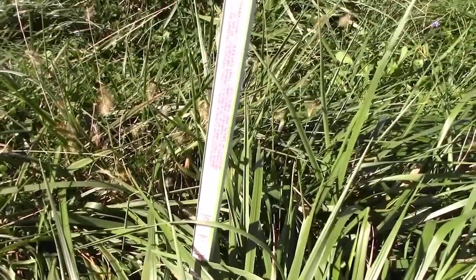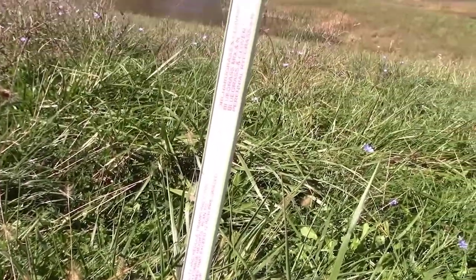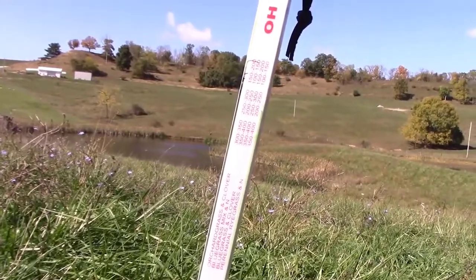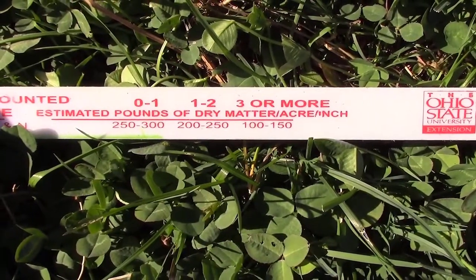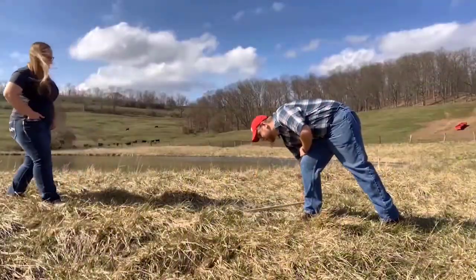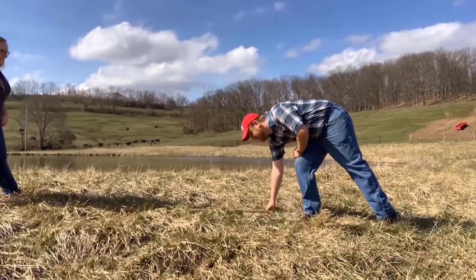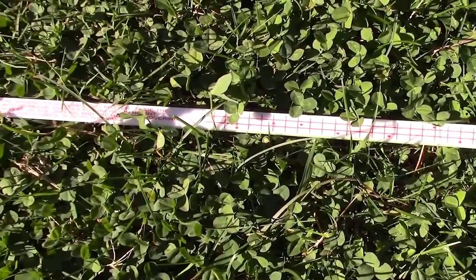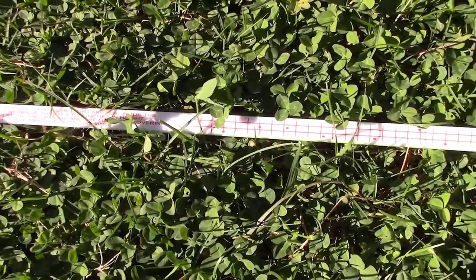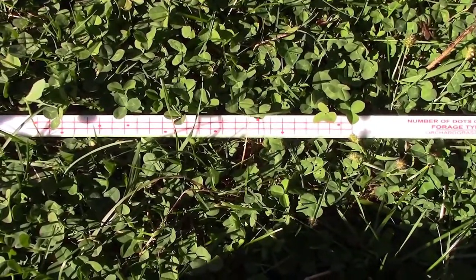So what we can do is measure the height of the forage with the ruler here. And to get a better estimate of dry matter, we can take the stick, shove it within the sward of forage, and then you can see how many of those dots are visible. We stand above the stick, and for different mixes, different forage species, and depending on the number of dots we see, that's going to give us an idea of dry matter availability.